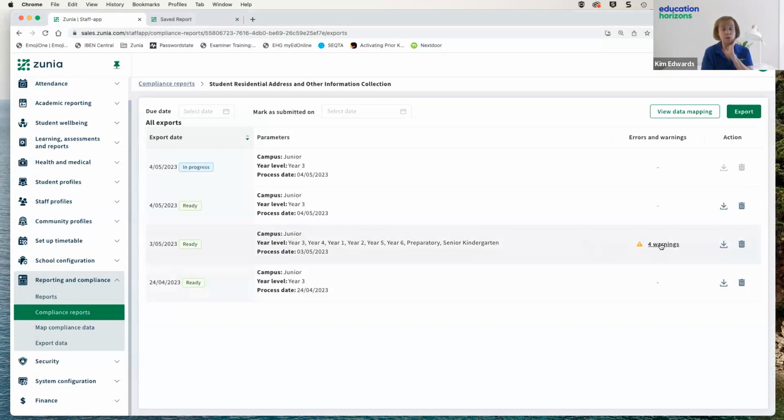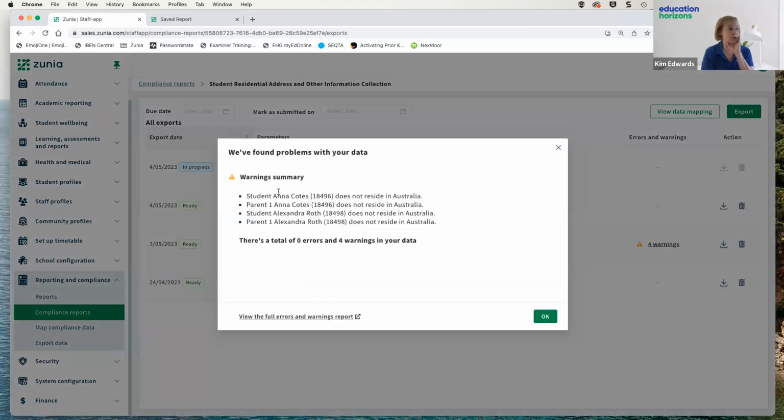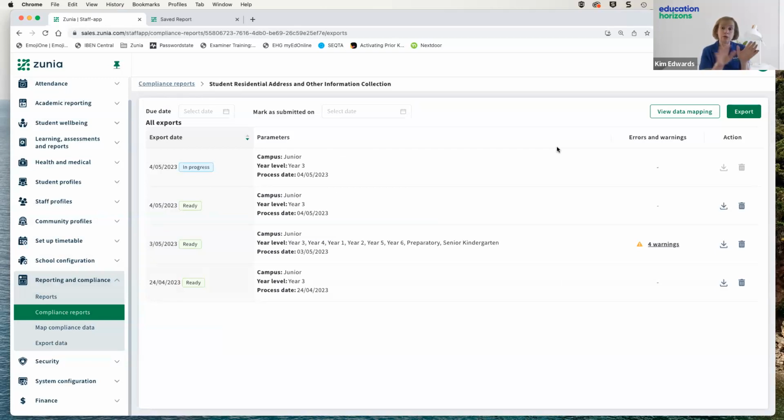I deliberately ran one before so that I would get some warnings. It's saying that these students currently have a problem with their address and where they're residing, because this relates to Australian students. And then it gives you more detail down here. So that is all within the system to really make it seamless and easy for school leaders.